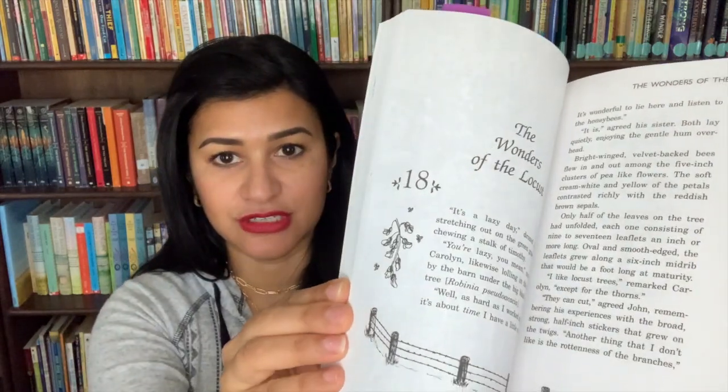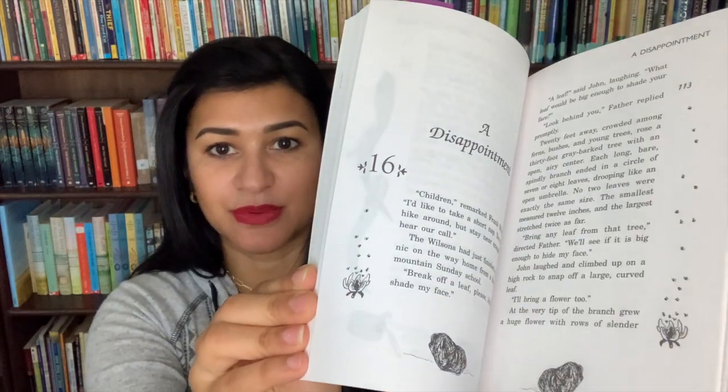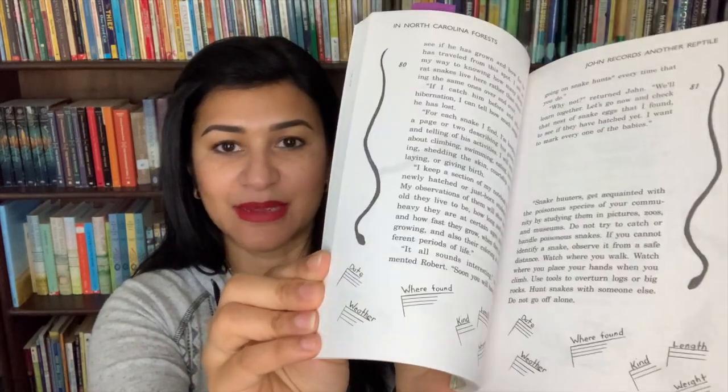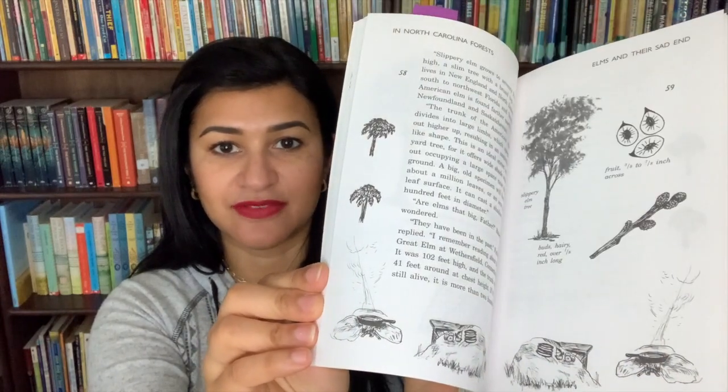I actually really like all these little illustrations they have on the side, because it's a good example of how you can draw this with pen and ink. And so as I'm reading, a lot of the kids will try to draw some of these pictures and stuff, especially the easier ones. So I'm a big fan.